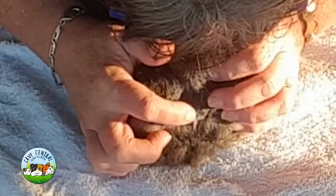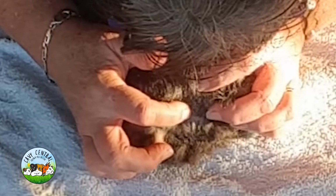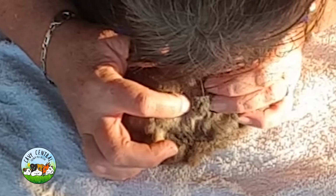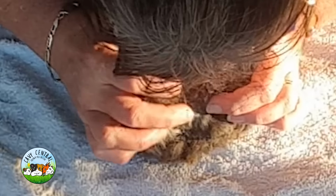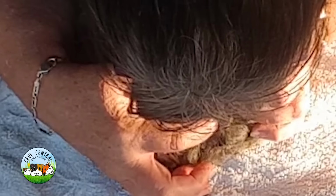So we're looking super good around there. Still waiting for that to come away, to fall off. It doesn't seem to be bothering her at all. But I am actually going to put more terramycin on it again.